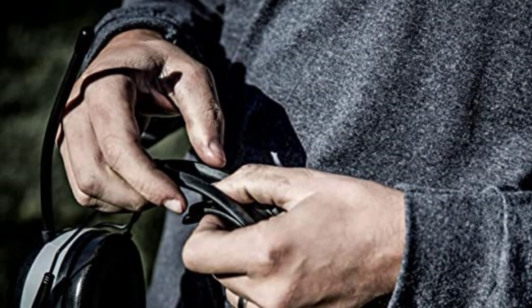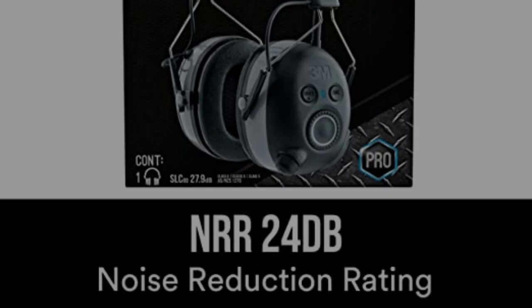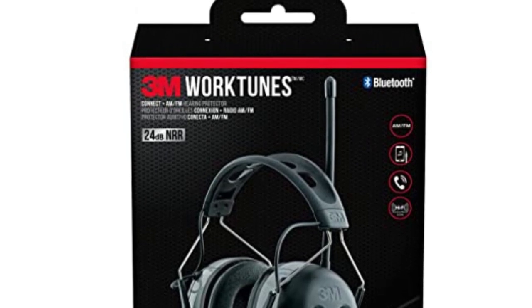Unfortunately, the headphones' Bluetooth performance may fall short for some users. Sound quality is average at best, even with the bass boost feature. You may also experience a few audio dropouts if you wander too far away from your audio source.